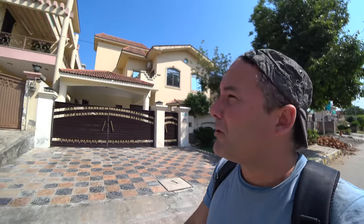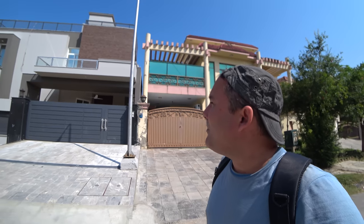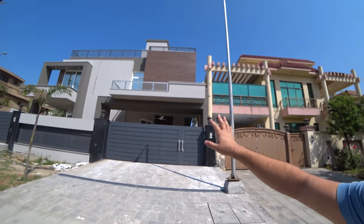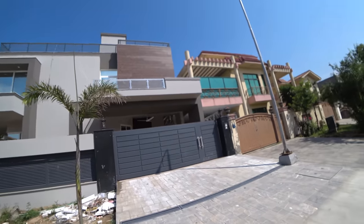So is this posh enough for you guys? I don't know. For me, it's quite posh. I don't know what they go for here, but I think they're not cheap houses, right? You wanted me to show a little bit more of the posh Islamabad or posh Pakistan, and here we go. You don't feel like in Pakistan anymore. See, this also seems to be very new. It's pretty big, actually.